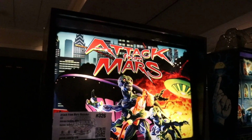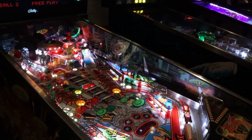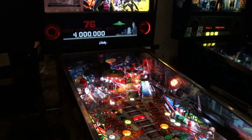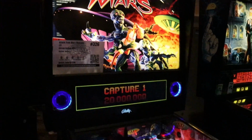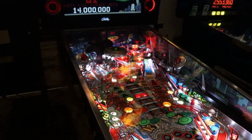This is a classic game right here, Attack from Mars. This is actually the remake edition. I have very fond memories of playing the sequel, Revenge from Mars. I used to play it at an old pizza shop I used to go to, but this is the remake of the original game. This actually came out in 2017. I don't remember when the original game came out. If anyone knows, let me know in the comments down below.